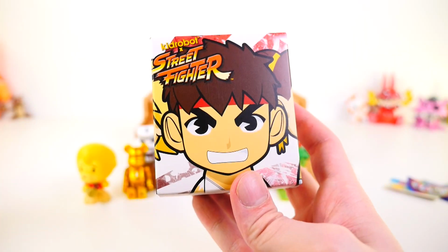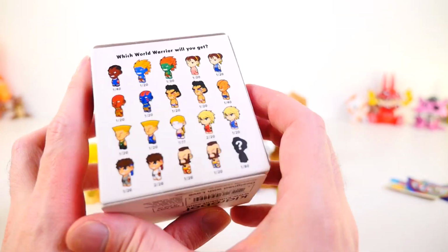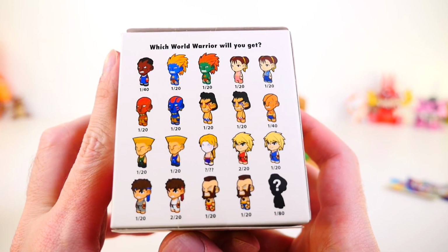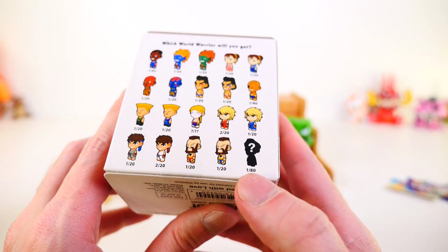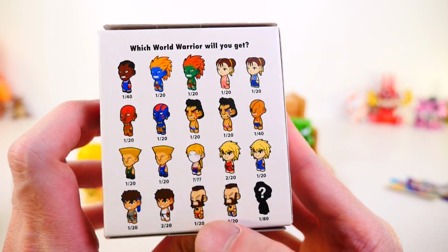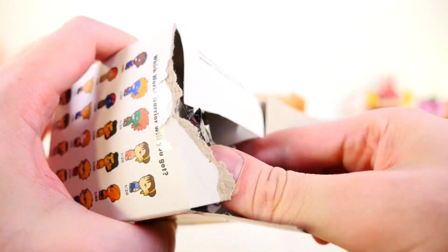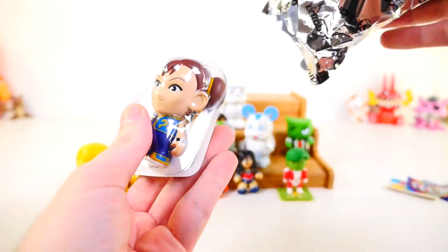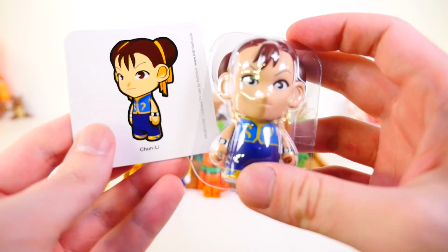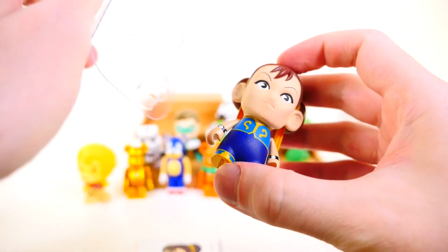And then for our final blind box of the video, we have a Kidrobot Street Fighter. And here's going to be a look at all the different figures. Definitely have not gotten the 1 in 80, who I think, from looking at the shape of the head, is M. Bison. And let's go ahead and get this opened up. And Ryu is my favorite Street Fighter, but today we got Chun-Li. And let's go ahead and get her out of this thing.